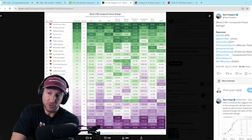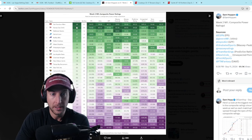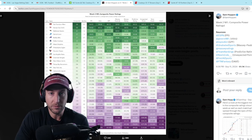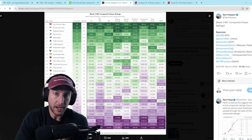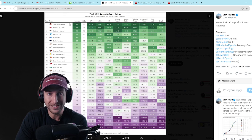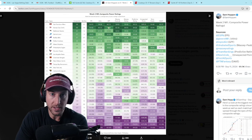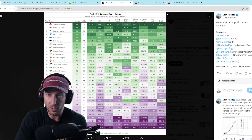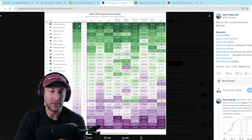People do this differently, but in general, the way you can do power rankings is you have 0 as an average team. Now you have the composite power rating right here. As you can see, San Francisco is 5.9. San Francisco is on consensus because then you have all the specific people. You have Fezzik, Unabated on here. You have Massey Peabody. You have Dave. Whatever. You have all these different power rankings into a consensus. So the 5.9 composite score is 5.9 points better than an average team.